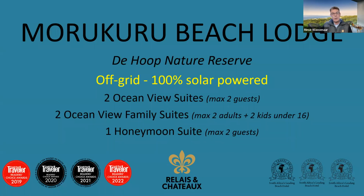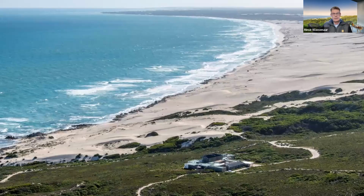Getting to the properties now, Morukuru Beach Lodge. 5 suites. 2 of them are Ocean View suites, 2 are Ocean View family suites. There we accommodate 2 adults plus 2 kids under 16, and then we've got 1 honeymoon suite as well. You can see the location here. It's right next door to the sand dunes. It's a beautiful hidden corner of South Africa. Not many people know about it, not even in the Western Cape. That means it never gets really busy, and you've got all that space, 50 kilometers of coastline to explore.